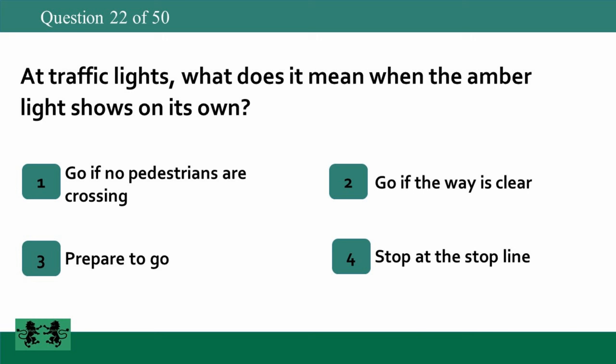At traffic lights, what does it mean when the amber light shows on its own? 1. Go if no pedestrians are crossing. 2. Go if the way is clear. 3. Prepare to go. 4. Stop at the stop line. The answer is 4. Stop at the stop line.